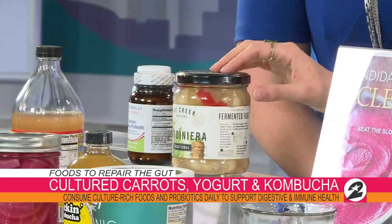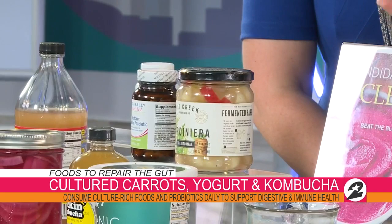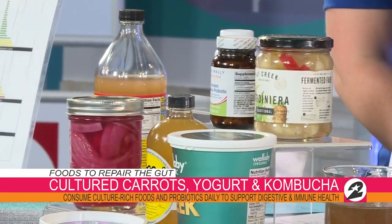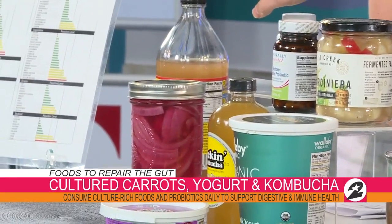We can get cultured vegetables like cultured carrots, sauerkraut, kimchi. Those will all be in that family. I actually pickled some onions a couple days ago where I just cut a red onion and added that cider vinegar with the mother probiotic.